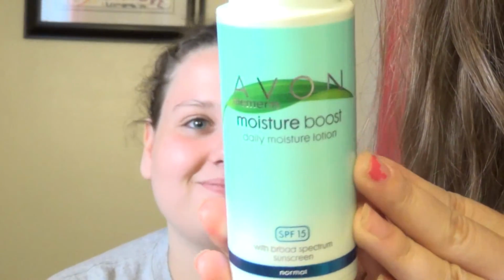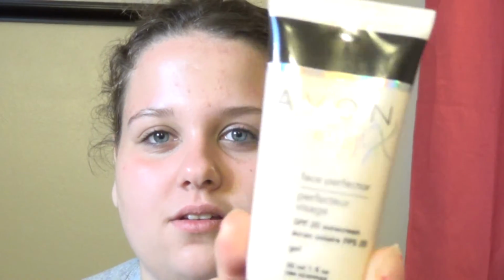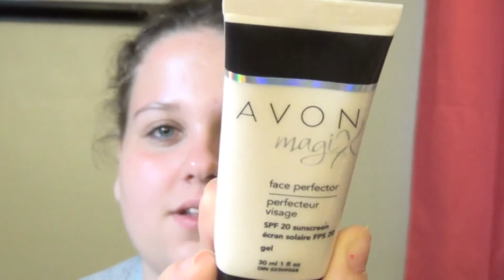I'm going to prep her skin and moisturize her face with the Avon MoistureBoost Daily Moisture Lotion with SPF 15, and it's just going to moisturize her skin. I'm going to be taking the Avon Magix Face Protector with SPF 20, and it's just a base that's going to fill in any lines and pores and keep her makeup lasting all day.